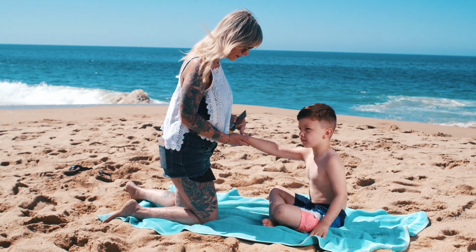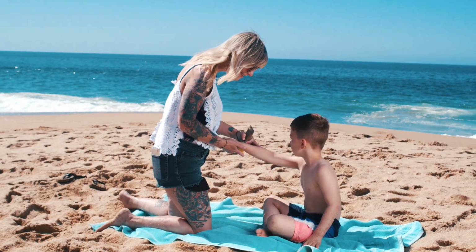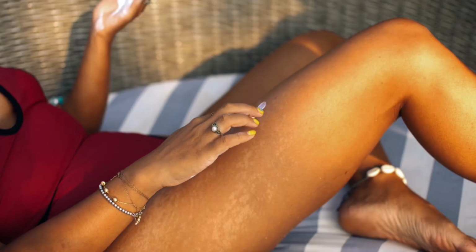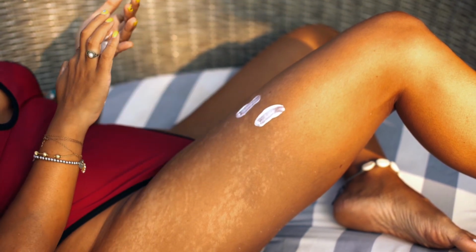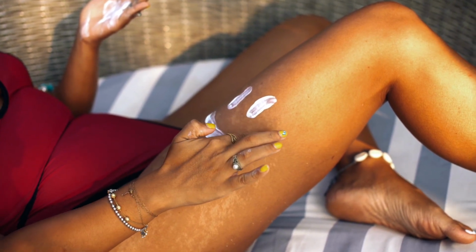As we get older, and especially over 40, our skin naturally becomes thinner, drier, and just slower to repair. Collagen and elastin break down faster, and the skin's barrier weakens. So, what does that mean for us? Well, UV damage hits harder and it lingers longer. So, even one sunburn can trigger inflammation, hyperpigmentation, or those dreaded fine lines that we all want to avoid.